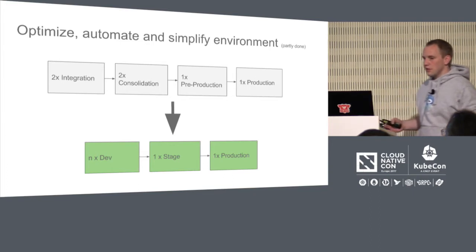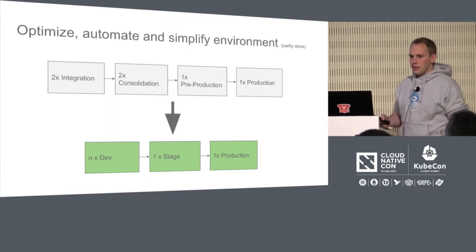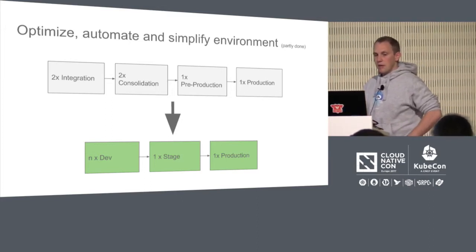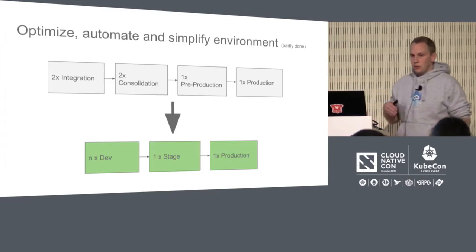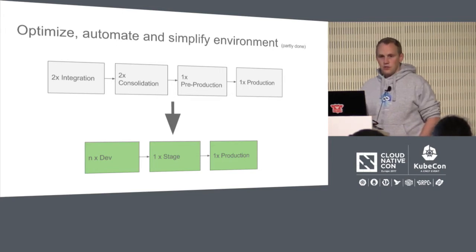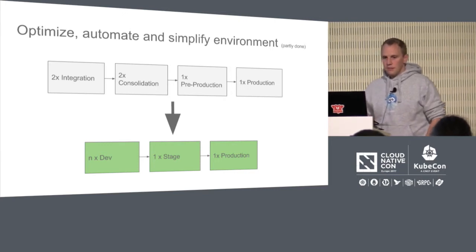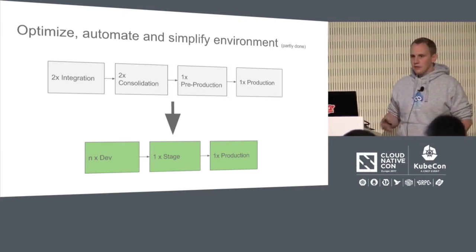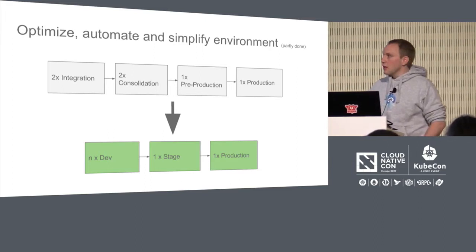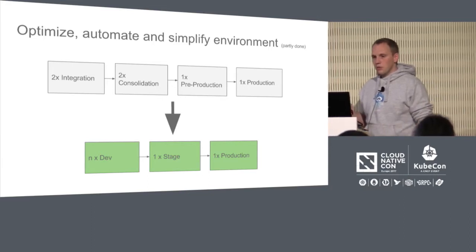So this was the current situation at Conrad. At the time when we started the project, of course each developer had his local environment, but then there were one or two integration systems. The integration system was mainly only used to see if everything builds. There was no real data on it, so you could not really run tests on it. Then there were two consolidation systems where all the tests happened.